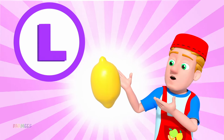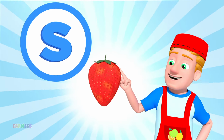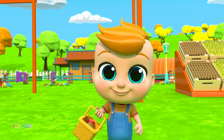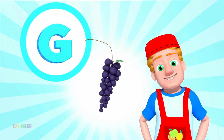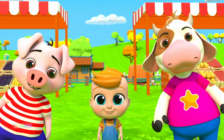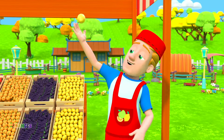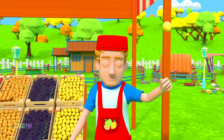L is for lemon, le, lemon. S is for strawberry, straw, strawberry. G is for grapes, gr, grapes. O is for orange, ah, orange. Fruits are yum, yum, yummy.